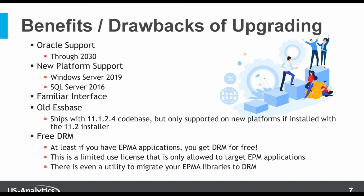Okay, so let's talk about the 11.2 upgrade option. It extends Oracle support. Actually, I think this is through 2032 now. I think they just had a press release, may have been yesterday, that extended it to 2032. From a platform or infrastructure perspective, it gives you support for Windows Server 2019 and SQL 2016, so you don't have to worry about the infrastructure itself being unsupported. You don't have to introduce users to a new user interface.